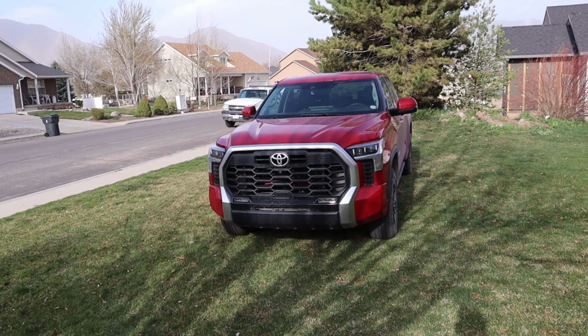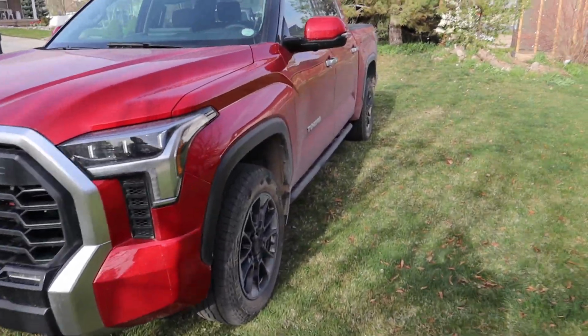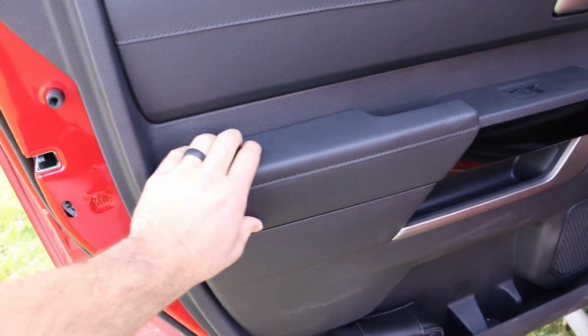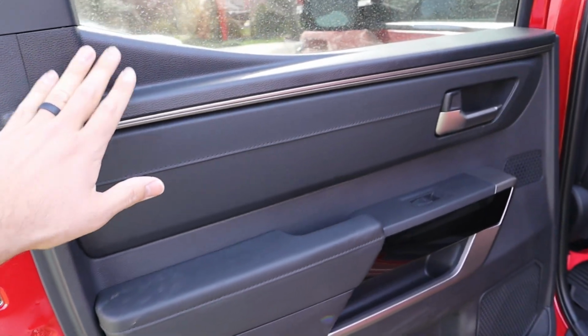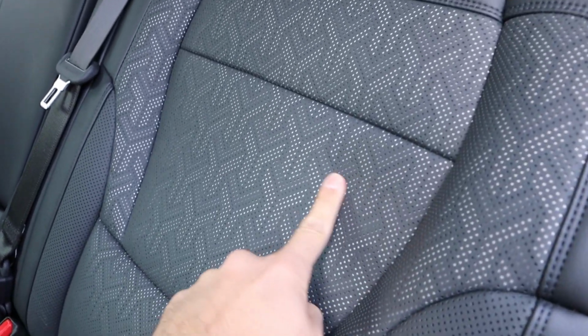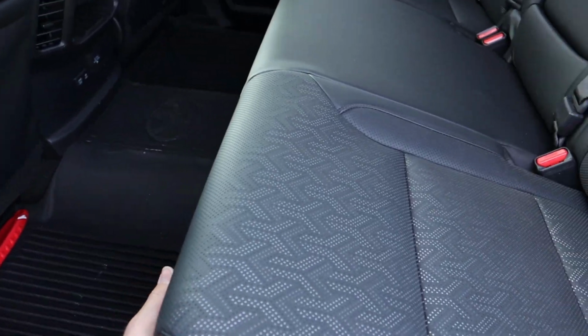Now, number 3 has to pertain to certain interior bits. This will be a fun one, finally popping to the interior. We're going to start with the rear, and then we'll go to the front. First off, I like this padding here on the door panel. It feels really nice. And also, everything is black. This is a lot easier to clean off, which I think is a big plus. And then I love the design here on the new Tundra seats. It has that military theme. It looks really cool, and so I think that's great.